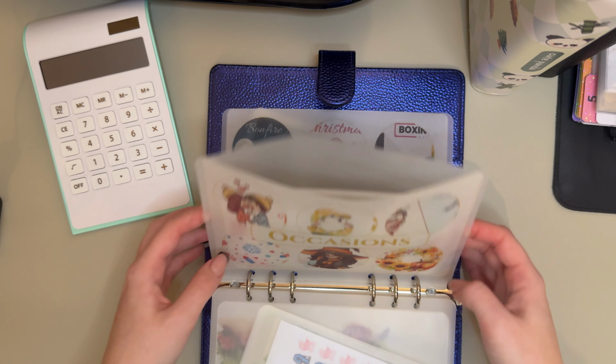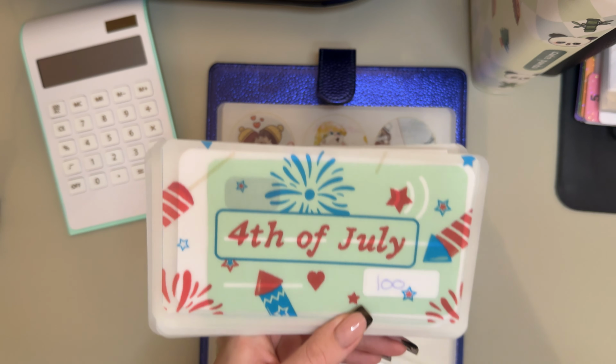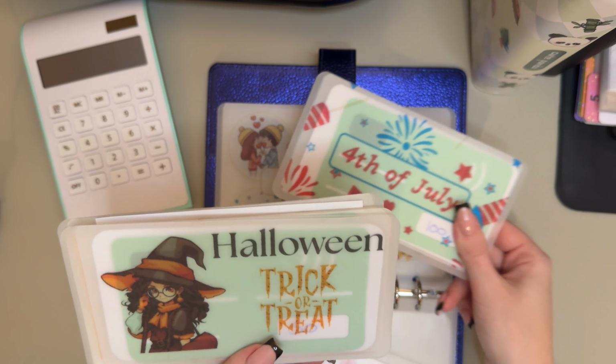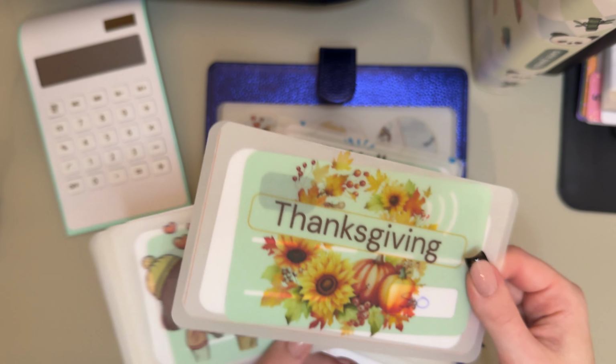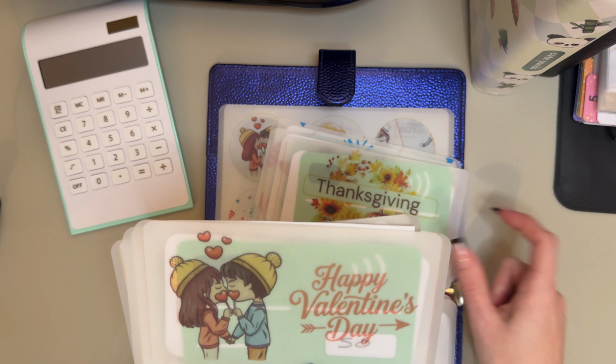And then these last two are occasions. So we've got 4th of July because my partner is American and my birthday is actually 4th of July, so we like to do something. Halloween, yeah, we don't really do anything, but just in case. Thanksgiving, because once again he's American, so they celebrate Thanksgiving, so this is just to go out for food.